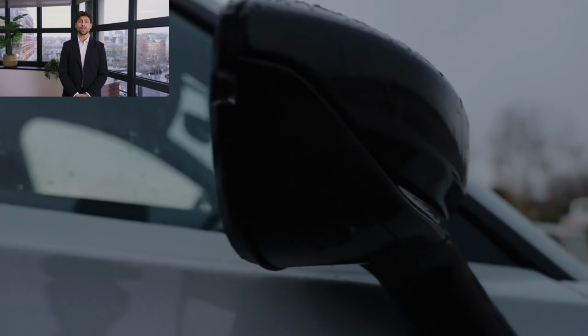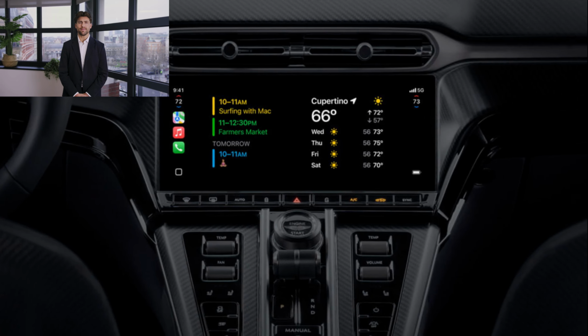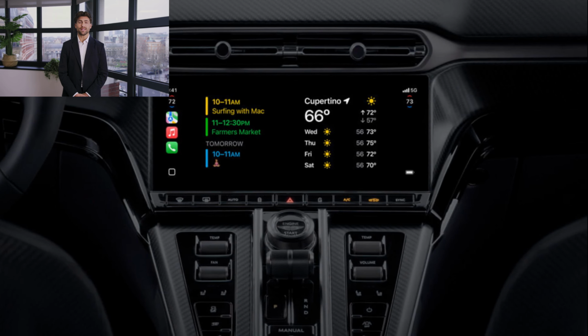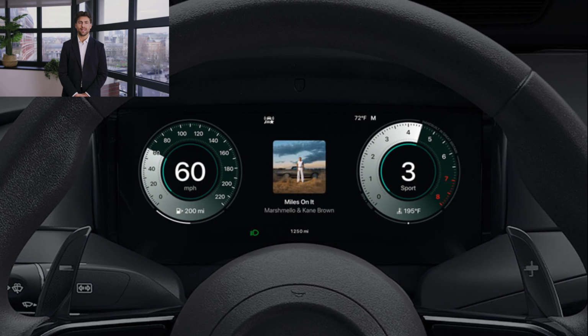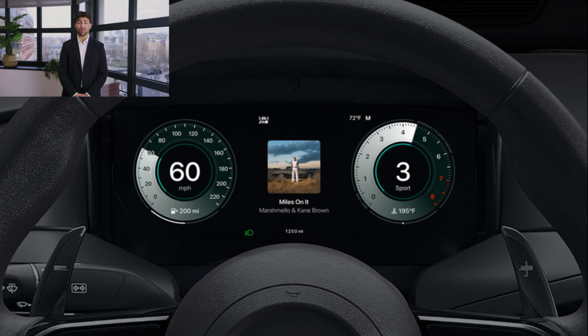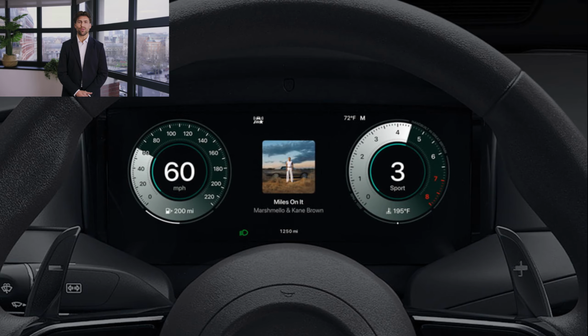The automotive industry has been buzzing about Apple's next-generation CarPlay for years. First announced back in 2022, CarPlay Ultra represents Apple's most ambitious move yet into the automotive space. While traditional CarPlay essentially mirrored select iPhone apps onto your car's center screen, CarPlay Ultra does something dramatically different. It takes over your entire dashboard.